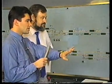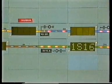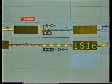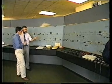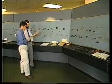Now, this is a pretty straightforward stretch here, isn't it? You're not having to change points or anything like that. It's more or less just going as the crow flies. That's right. Now, as long as you've got 2 or 3 trains all going on the same route, then the signalman's actions tend to be confined to observing his track circuits, ensuring that the train's keeping moving and that there's no problems.